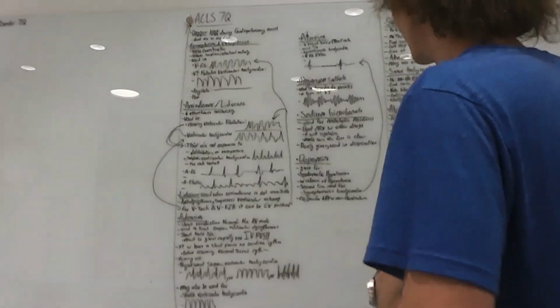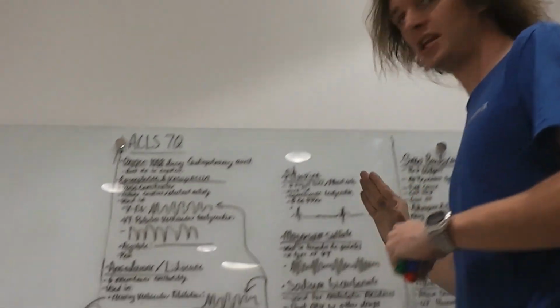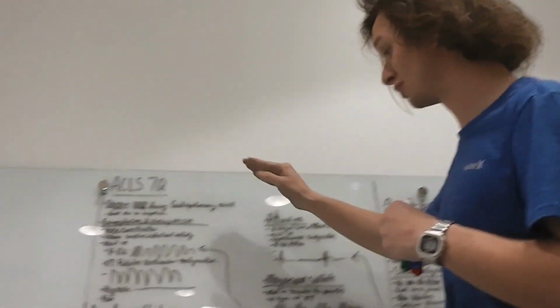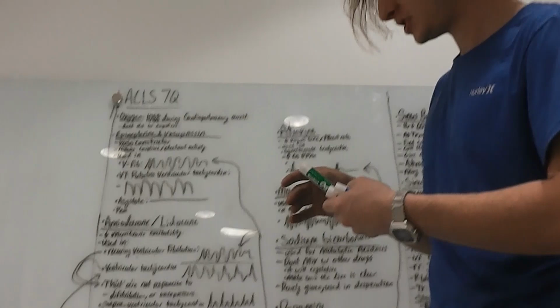Alright, so ACLS. I did this just a little bit different because I'm not quite sure if I'm going to have time to finish all of it. So instead of doing the heart rate and telling you what you do for each heart rate, I listed out the drugs that you give and then just drew the heart rhythm next to it. And I actually found some interesting correlations.